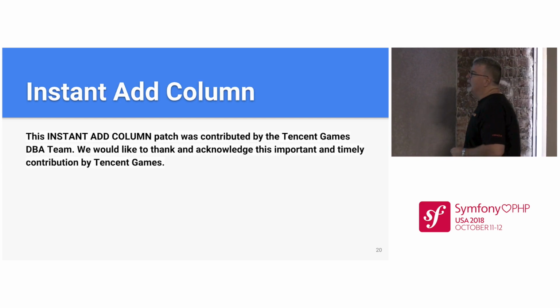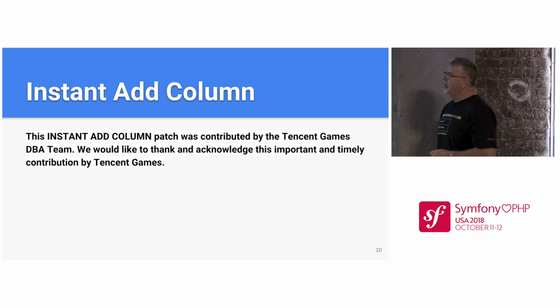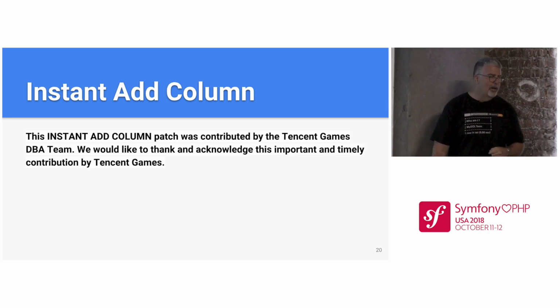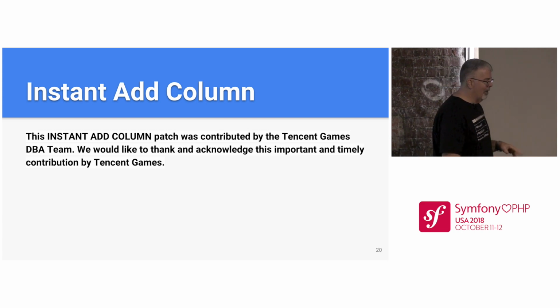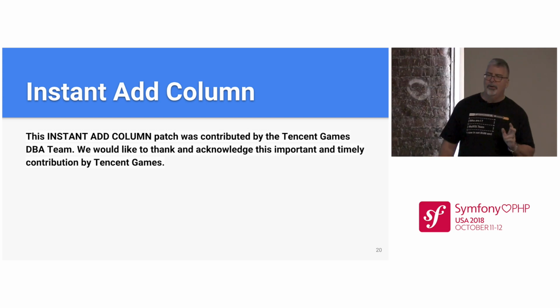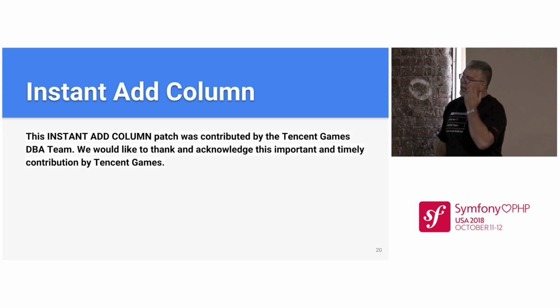Like I mentioned earlier, Tencent Games gave us some interesting code for instant add column. For a long time, with all the .frm files and all that, it was hard to synchronize updating tables. This is a nice little patch, and we're building on that. You'll hear more about that in the next 2 weeks or so, some other announcements.